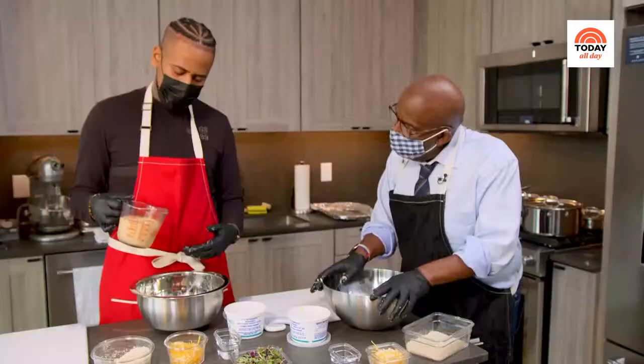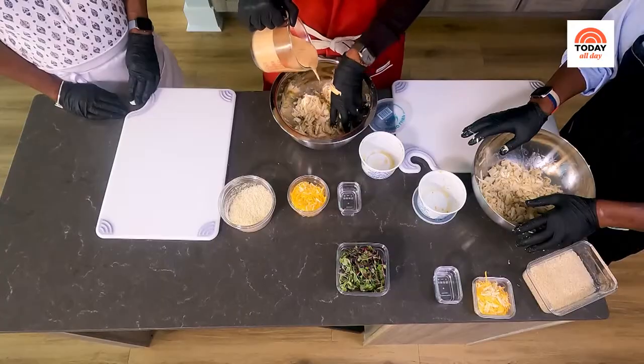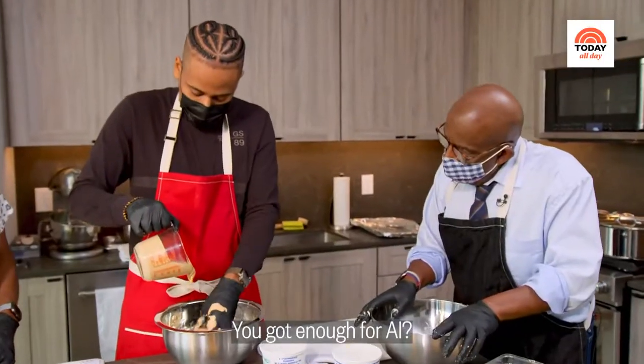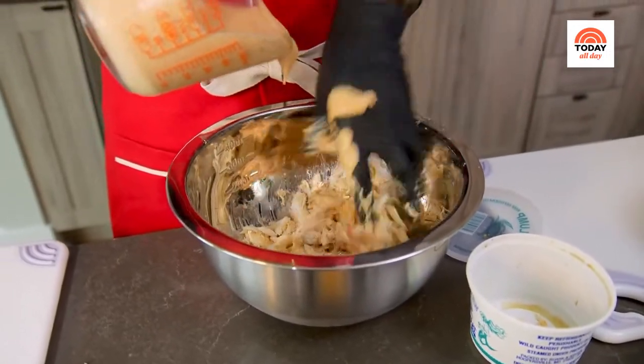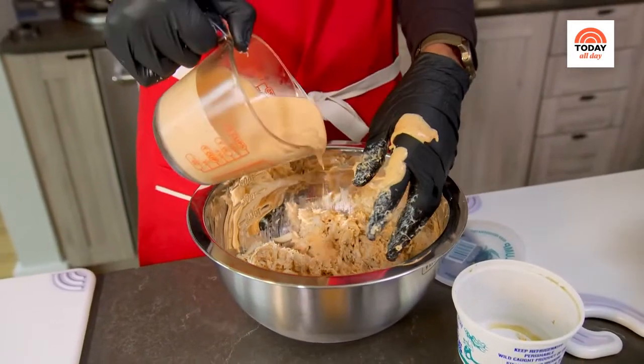This sauce in particular is our crab sauce mix. So we're going to drizzle a little bit at a time. Because I don't want to put too much, just enough to bind. You got enough for Al? Yep, I think I'll have enough. She's stayed on me. I like this lady. This is why I'm so particular about, when I'm doing things in the kitchen.